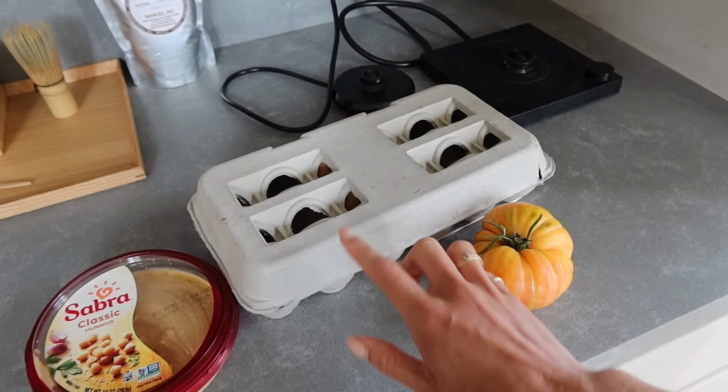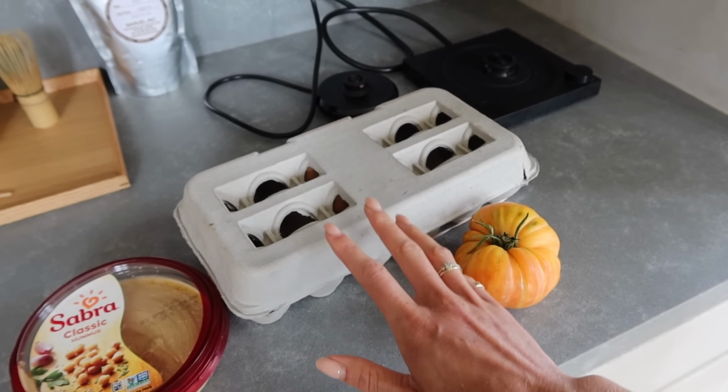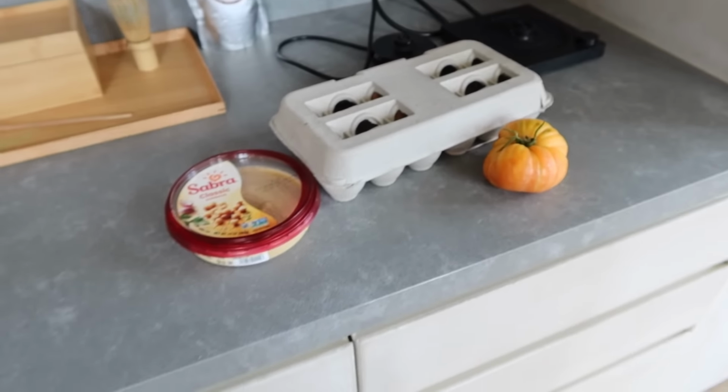If you're meal prepping this, you can boil the egg. I'm gonna make a fried egg because I'm at home and I love it. Let's make lunch.